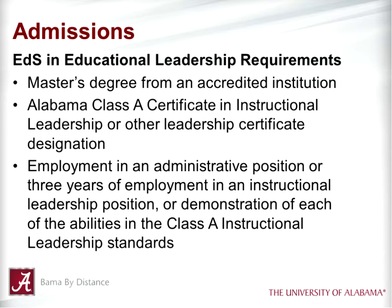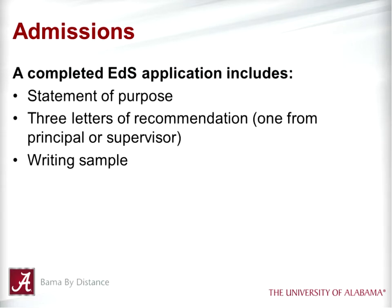So if you are not currently employed as a leader, but you have recently graduated from a program, or you have graduated from a program in previous years with the leadership certification, you still will have to demonstrate to the committee that you have mastered or that you still understand the standards within leadership before you can be admitted into the EDS program. And Dr. Westbrook will be able to explain that to you in a little bit more detail if you're interested in the EDS program.